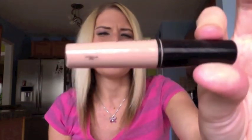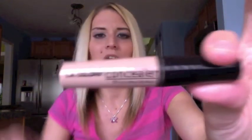Another product that was really, really great and I'm wearing as well is also the LA Colors concealer. Now the color for this one is nude. It's kind of, I don't know, a medium beigey kind of color. This I really compare to the Tarte concealer that I had a while back. I don't have it anymore because I used it all up, but it's very similar.